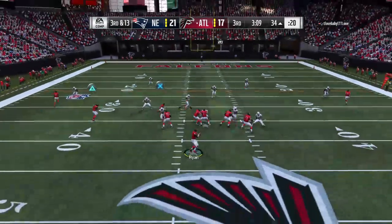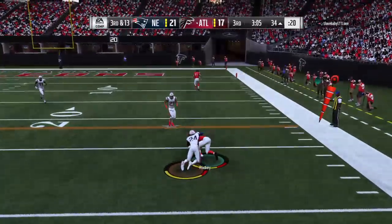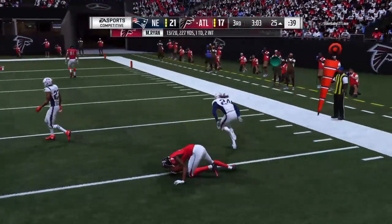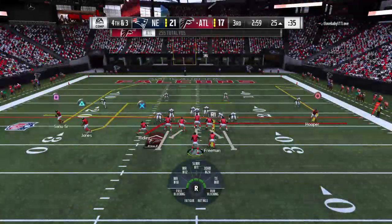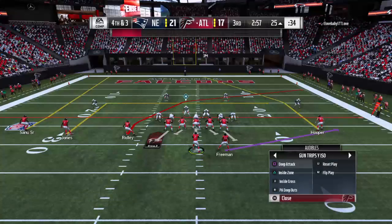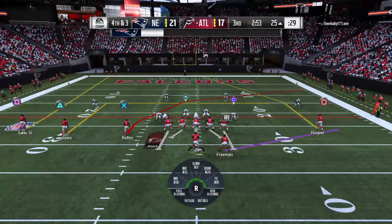Third and long. It's Ryan. Throw right outside, caught by Ridley. And he's able to get it down to the 25-yard line. They do get 9, but it leads to 4th down. Well, this is how you shake the thoughts of that interception on the last drive. You come out and start this one 4 for 4.